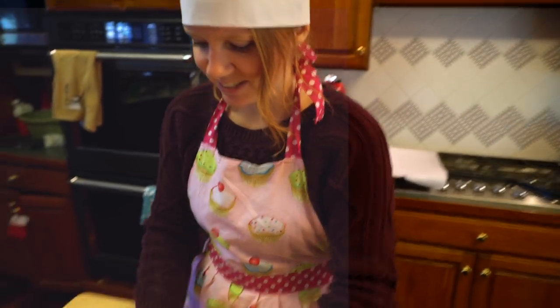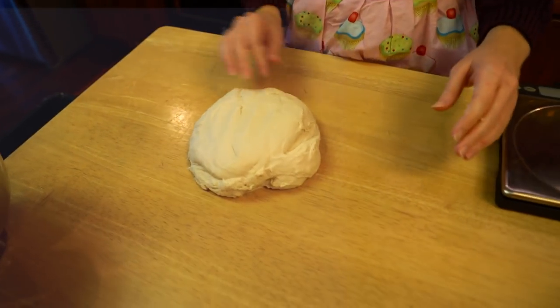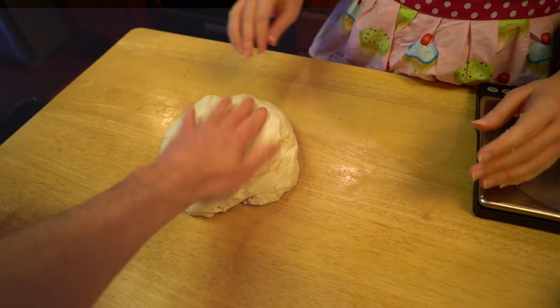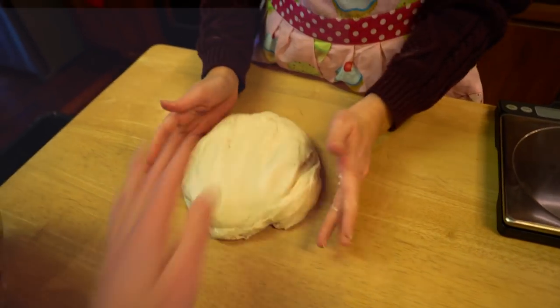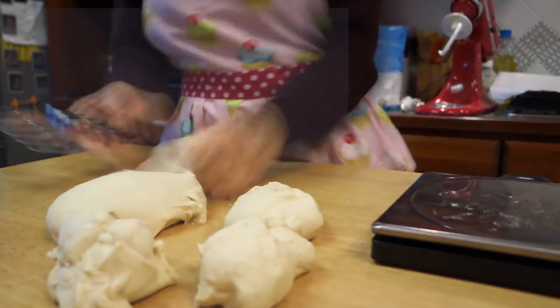There we go. Nice job. She's a beaut. Took a long time, but we did it. That's going to be a pizza right there. It's going to be mini pizzas. So we've portioned our guys out into perfect pizza pie pieces.